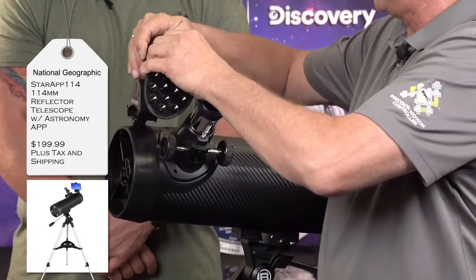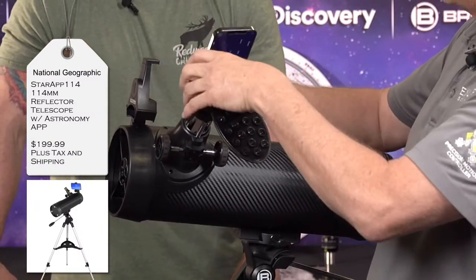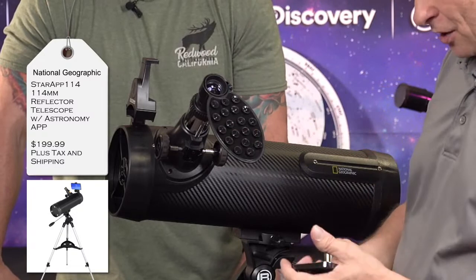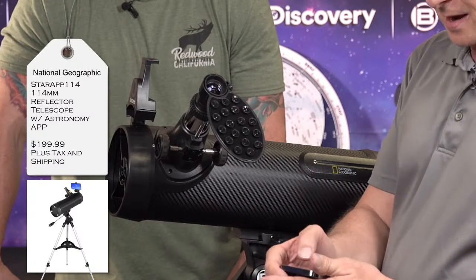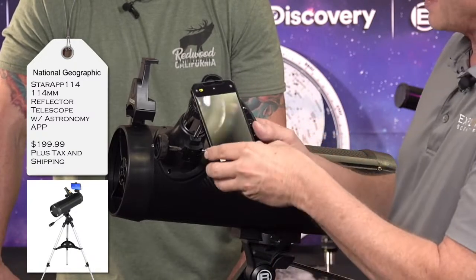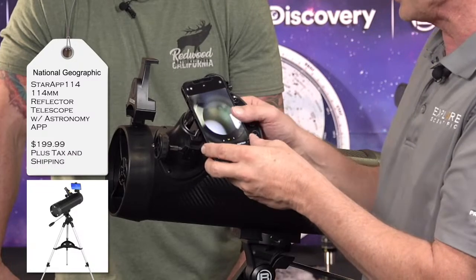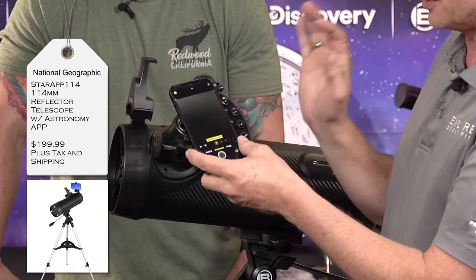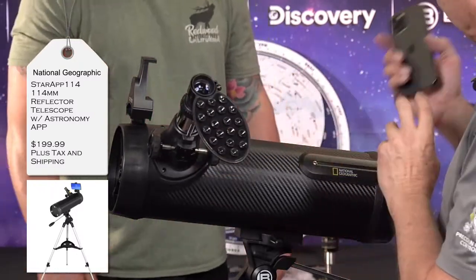Okay, so once you're on something, let's say you're on the moon, you can start to take some beginning astrophotographs of the moon and planets with this. All you do is go into your phone, turn on the camera, and focus up the moon or whatever you've got in there, and you'll place this over it. This has got suction cups to hold the camera in place, and then you take pictures. So you can do video, you can do still shots. Great fun stuff.